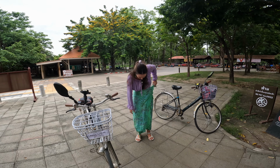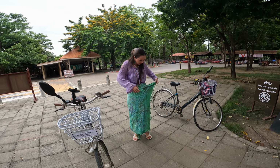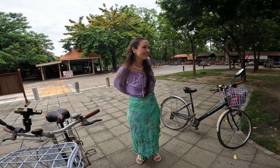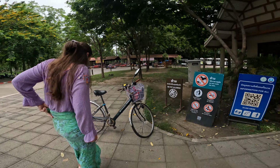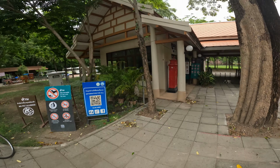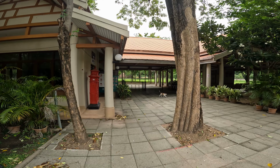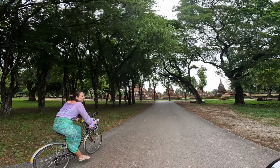And as we're entering a temple area, I'm going to cover up our legs and body parts. I'm going to chuck on some trousers too. So we'll just do that now. Oh, hello. Oh my god, the cat's kitty. All right, here we are, the entrance.